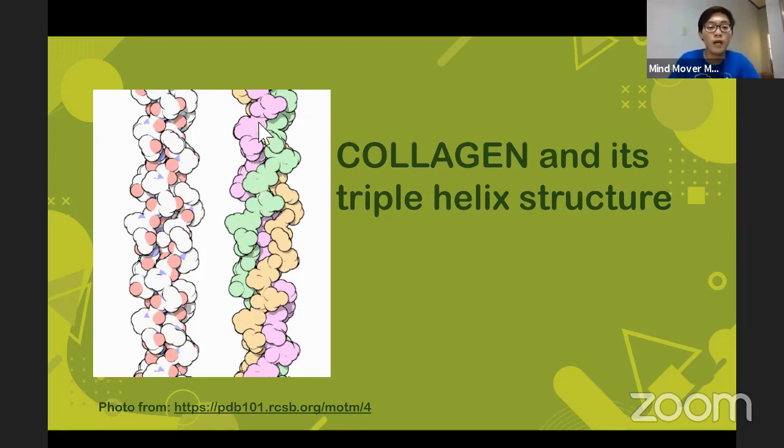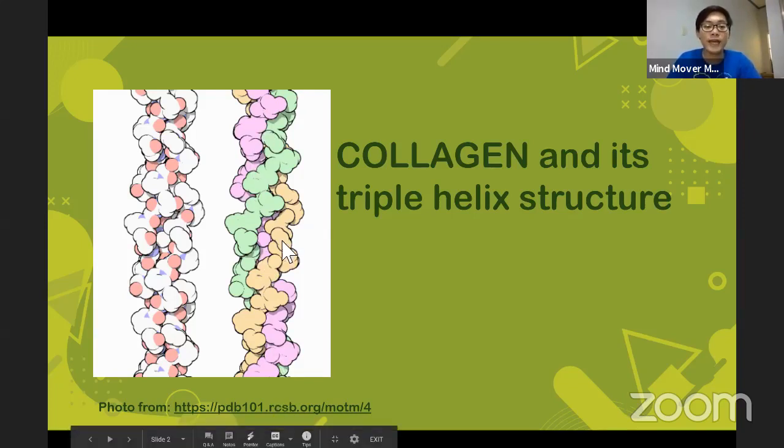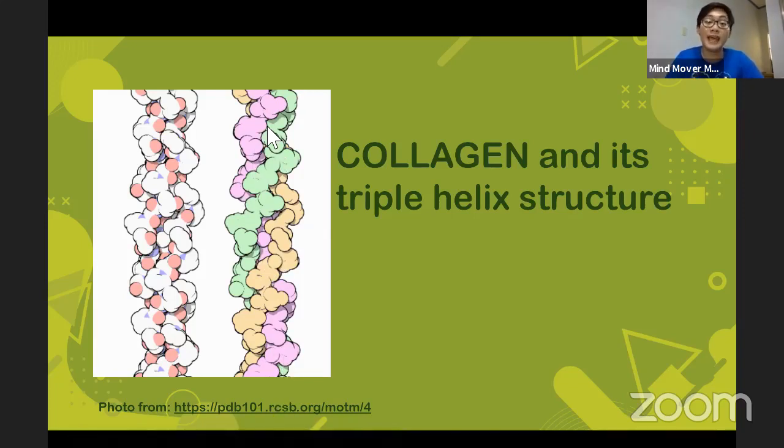So similar, this particular picture where you have a pink chain of amino acids, you have a green and an orange chain. But of course, in reality, hindi naman ganyan talaga yung color of our amino acid chains. But for the sake of this picture, nilagyan natin ang kulay. So ganyan sila, triple helix.